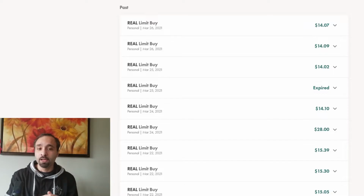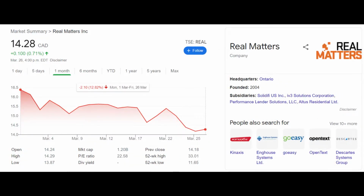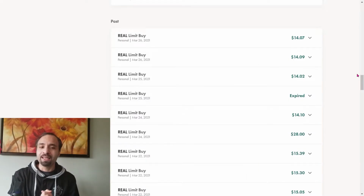The stock price for this company has dropped considerably over the past several weeks, so we're trying to take advantage of that. I believe this is one of those companies that is still undervalued and underappreciated, knowing how much potential they have and how solid a company, in my opinion, they are.